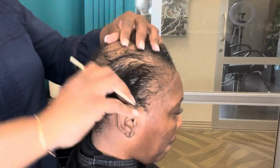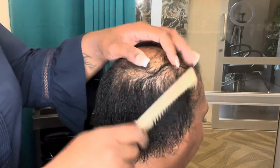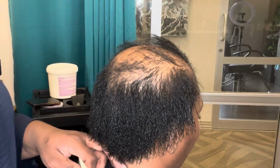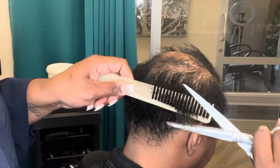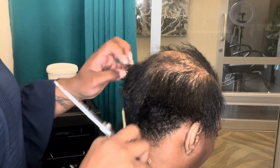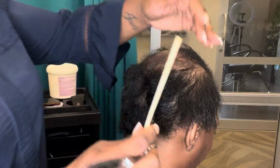So I went ahead and did her relaxer. We did not do a preliminary cut on her because her hair was already short and I wanted to see exactly what hair we could salvage and what areas. Her hair was really just the perfect candidate for a short style anyway, which is what she came in and requested. And I just wanted to go around her sides and her back, just kind of take the length down just a little bit.